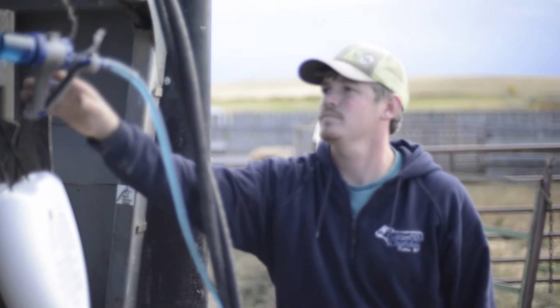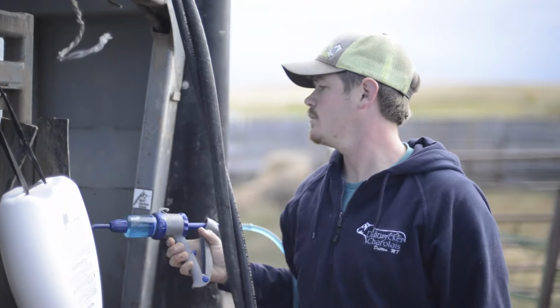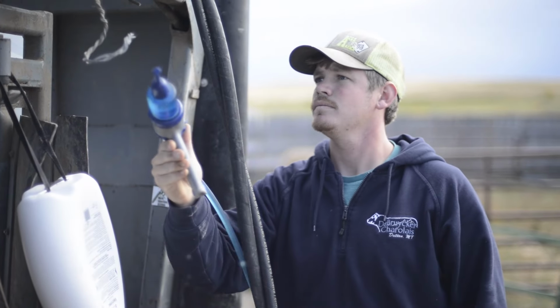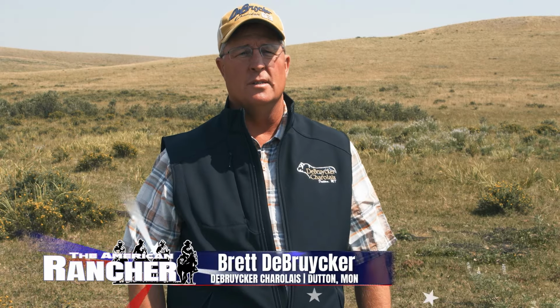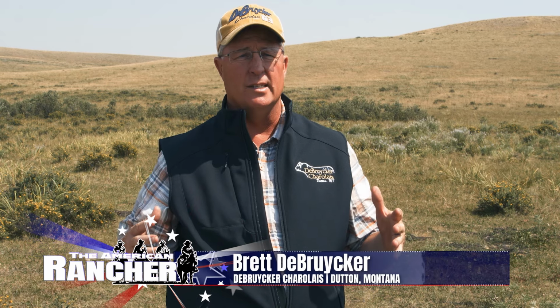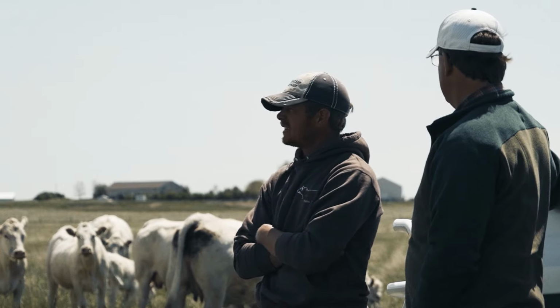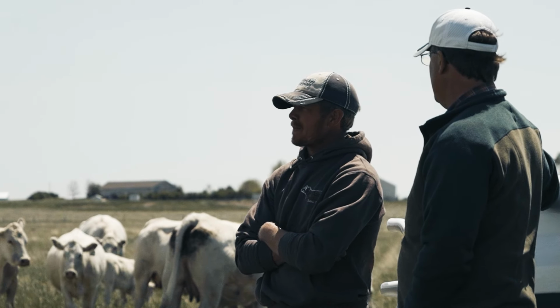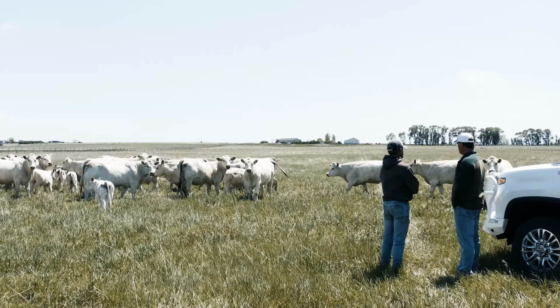But we all have a hand in trying to help each other do well and help get Charolais out in the industry. Rather than go and incorporate into one operation for all of us back in the 80s, my mom and dad decided it'd be best if we just had our own operations, and we're all pretty happy about that. I mean, we're able to farm on our own, we're able to ranch on our own, but yet we help each other and work together to get it all done.